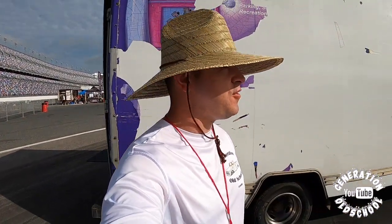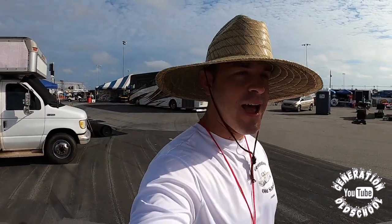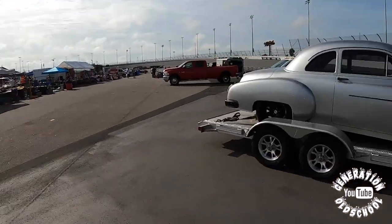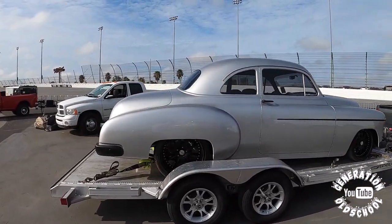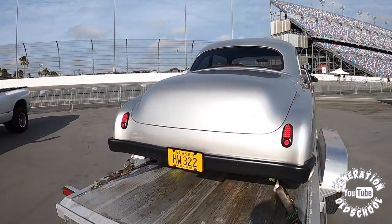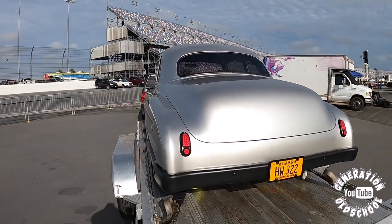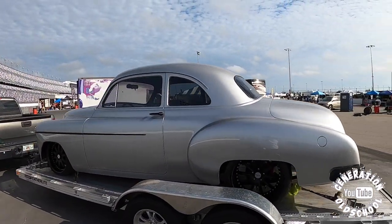All right, guys, and there's a Chevy Coupe, 1950 Chevy Coupe, just like mine. But this one, obviously, is on steroids. Badass. Are you ready for this? Look at this, man. What a beautiful coupe, just like mine. So this is what mine would look like if I start doing things to it. They came all the way from Alaska. Holy crap.